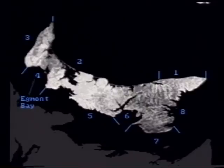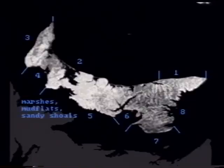Egmont Bay is characterized by low unconsolidated shores with extensive marshes and mudflats at the head of the bay. Submerged sandy shoals exist along much of the outer bay, and several low degraded barrier beaches are found along the western shore.